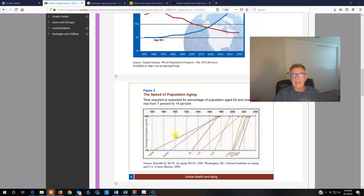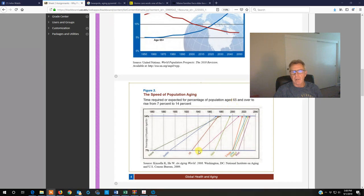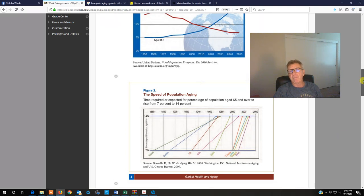This is looking at the speed with which this is happening. France and Sweden had a long, long time to figure things out. This is where you're doubling the percentage of people age 65 and over. We had a pretty long time to figure it out. Some of these younger countries, these are developing countries right here, these are developed, but breakneck speed. Older people, and their infrastructure is not ready.